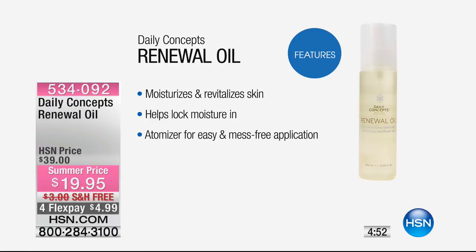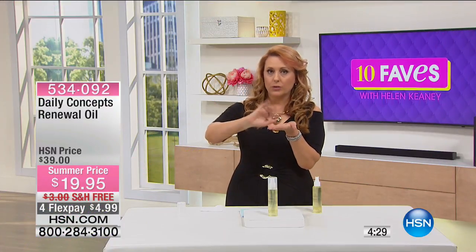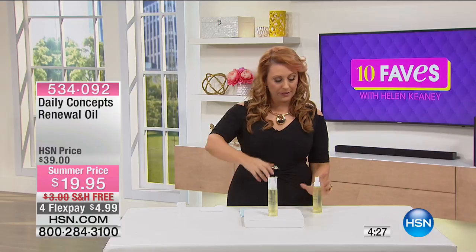Nobody's seen them before, and it's super exciting when we bring products like this: ultra lightweight and very fast absorbing. It moisturizes and revitalizes the skin, and helps lock moisture in, and it has an atomizer for easy and mess-free application. Look at that, I'll show it to you. A lot of times oils come out as a drip, and then you have to run. But this one is a nice light spray, which I will show you.